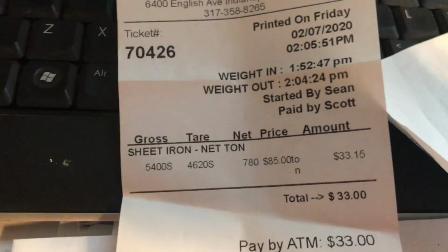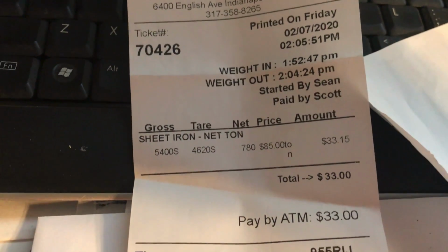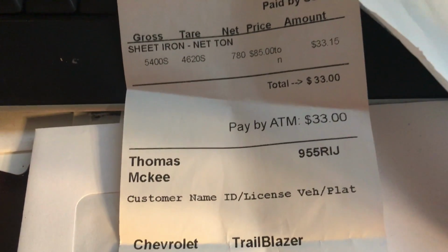So that's what we got for Friday. 780 pounds of steel at $85 a ton. $33.15 paid. They went ahead and rounded it down to $33.